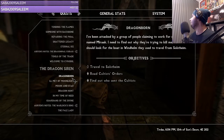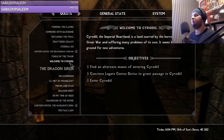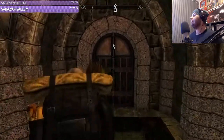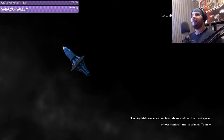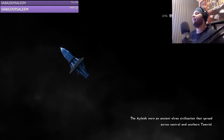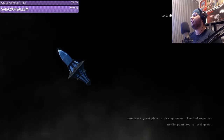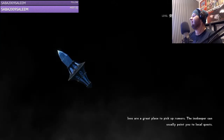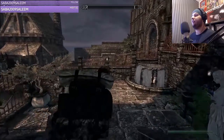Oh, right. I guess we're going to travel to Solstheim. So there's a couple of things in this area. Once we go to Raven Rock, there are 3 parts to this book, from what I just read. If you go into the right building, you actually find all 3, just 1, 2, and 3. But I guess starting Dragonborn would be a good thing to do for now.